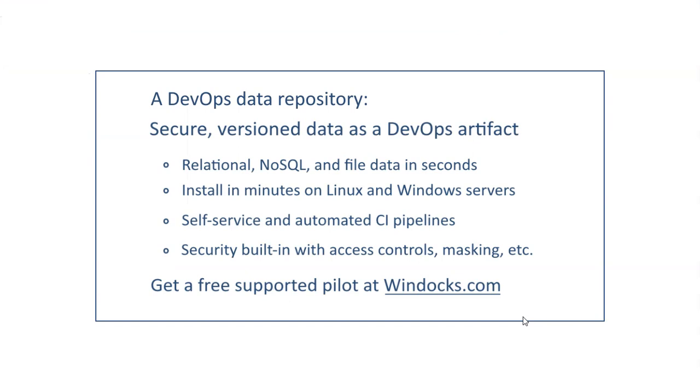So in the past couple of minutes, we've talked about a DevOps data repository, one that allows us to build secure versioned data as a DevOps artifact to deliver relational, NoSQL, and directory file data in seconds. It runs on standard Linux and Windows servers and provides a scale-out architecture for an enterprise repository. It supports both self-service and automated CI pipelines. And as we've seen from the Docker file, we can build in group and user access controls as well as data masking and synthetic data and other data preparation into the image.